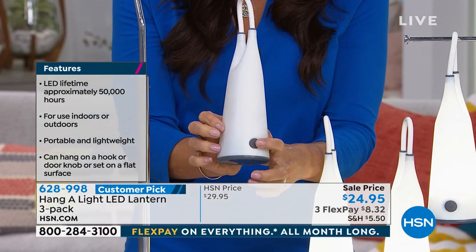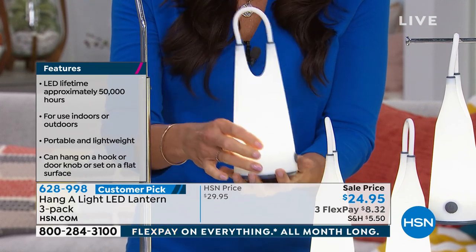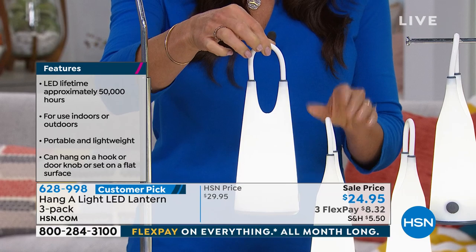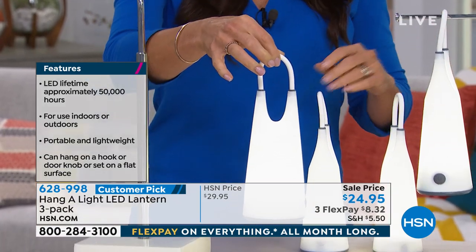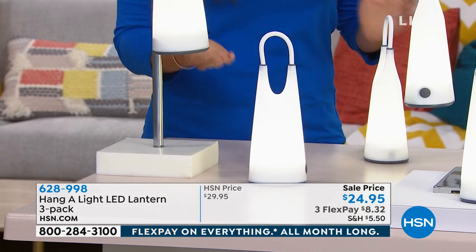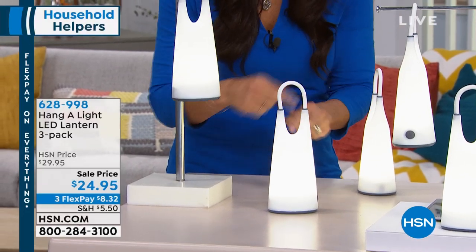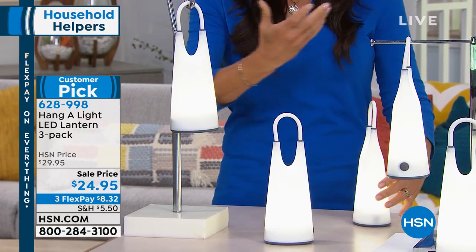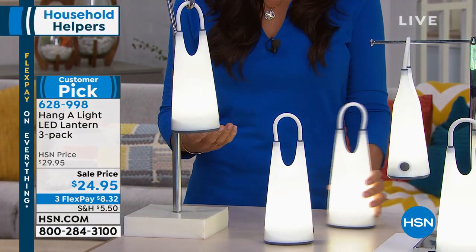And then you know what? It's just one button. That's it. You press one button and you're good to go. And it's kind of neat looking. It's kind of like a lantern, but you know what I like about it? If the power does go out, you just set it or you hook it and hang it. And then you have 360 degrees of light. It's just not a spotlight somewhere. So you can take this outside.